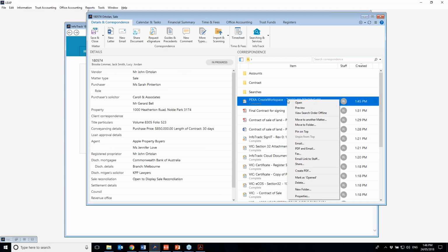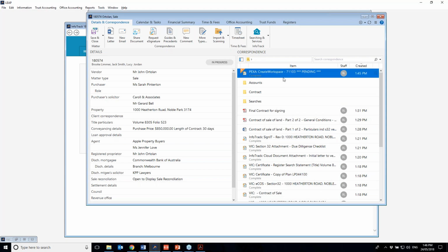What is great is if you use the right click functionality within LEAP and the pin on top. So that's going to pin that link or document, if you like, right up to the top of the matter. So you can see by the orange triangle, it's pinned on top. Every time you open that matter, that is going to be sitting up the top, so you don't have to scroll and search for it. It's just nice and easy for you to find. Perfect.